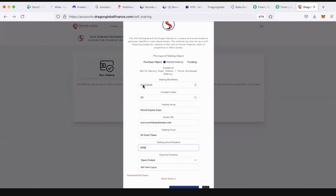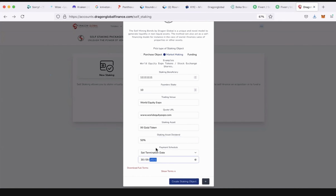So I say that I will give away half the shares, the tokens bought, to the people who stake. It can run for 2 weeks only, and then it stops, or it is open-ended, and that means that it just keeps going. And this is obviously usually the case with market making, that you want to do this. Once this is done, I just create the staking object. So as you can see, it's a little bit different.